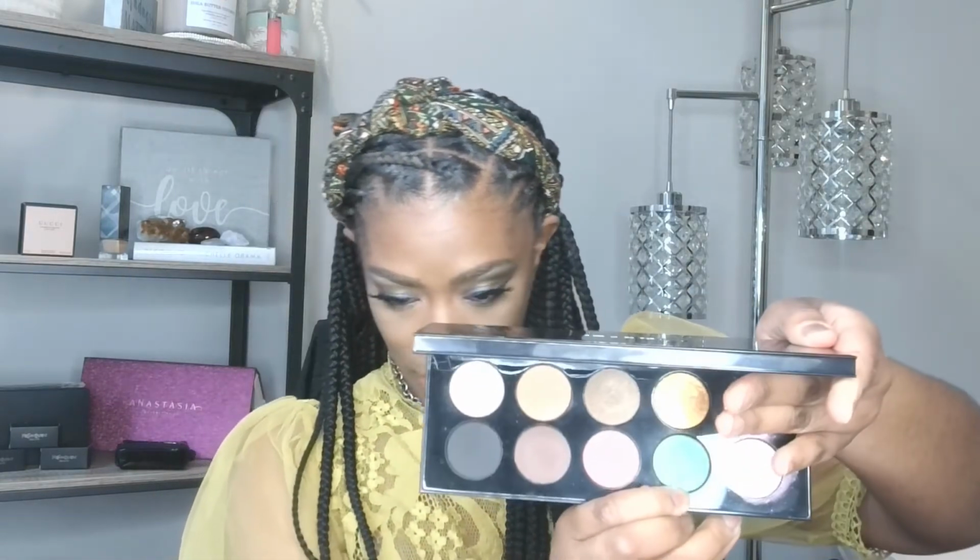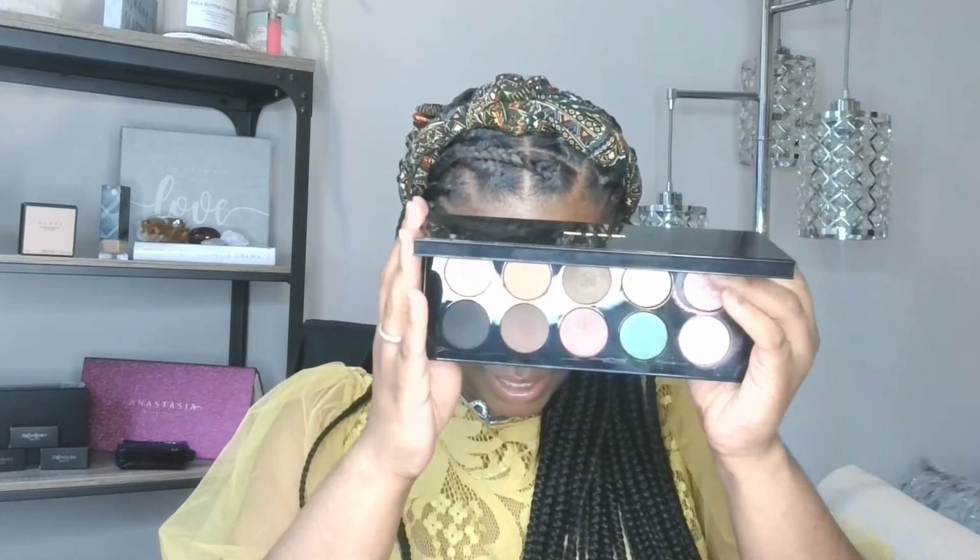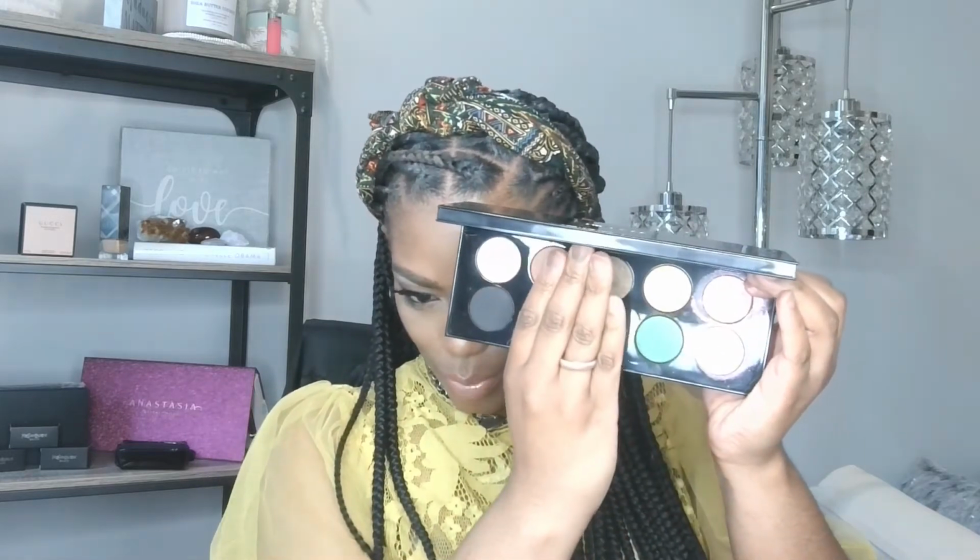Number 2 is the Pat McGrath Sublime. This particular palette is gorgeous. Okay. This color here is phenomenal. Okay. All of the topper shades in here are just, I'm just at a loss for words. Literally, you could probably get rid of all of that for me. Create a quad that looks like that, and I would be in heaven.